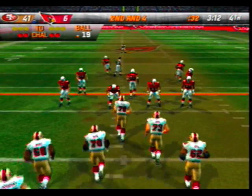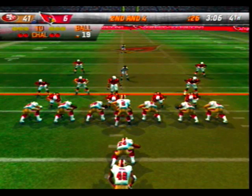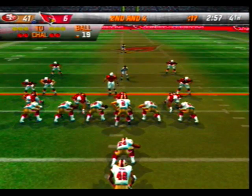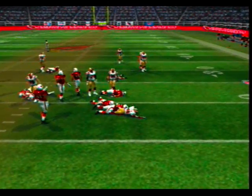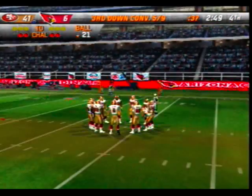Second and four. Ball on the 19-yard line. Danny, the Cardinals with a four-man front. Swift with a man in motion. Keep the throttle down. Here we go. Watch the play. Hand it off. Fields is there for the tackle at the 21-yard line. Number 48 battles his way forward for what appears to be a 2-yard pickup.